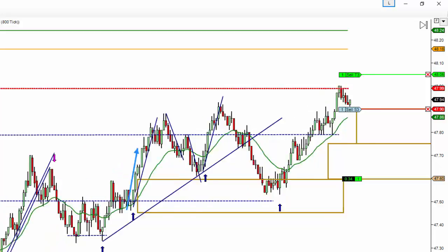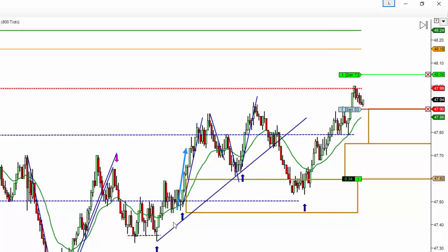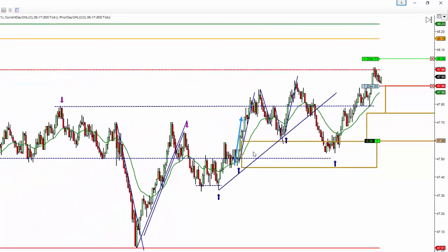Most of the trend, even after the DOE report, this kind of messes you up. I was fortunate with this trade. Like I said, I missed these two. I got it on this one, and that's pretty much it. Only got the 15 ticks off of this one before it came back and pulled me out right here.